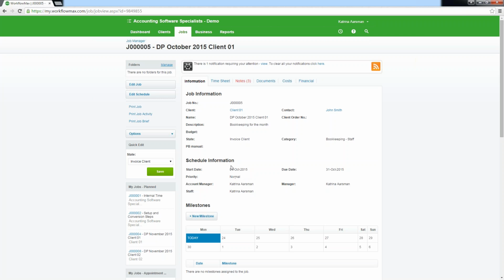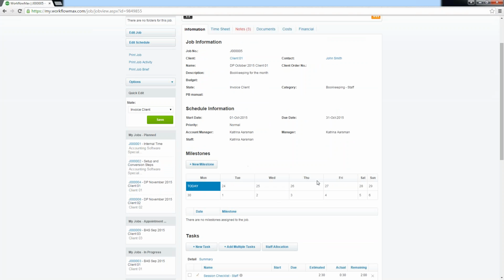So the scheduling information gives you your start and close date of a job. So this is for the month of October, so that's the dates that I've decided for the month of October. You can allocate your staff. You've got account managers and managers, so you've got supervisors, and then your staff, you can allocate multiple staff. Milestones you can use as reminders, so if you need to remind yourself that in a week's time you've got to email the client to get more information, then you can create a new milestone within that. Milestones can also email you that notification.